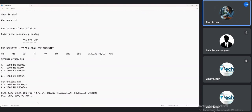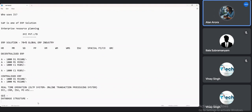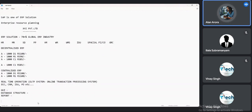All right. Now, whenever these OLTP solutions were designed, these vendors used to provide a GUI, that is, a graphical user interface. Okay, they used to provide a database structure. Along with that, they used to provide some basic operational requirement reports. Okay. So these were the three things that vendors like ERP or SAP used to consider whenever they offered any sort of OLTP solution.